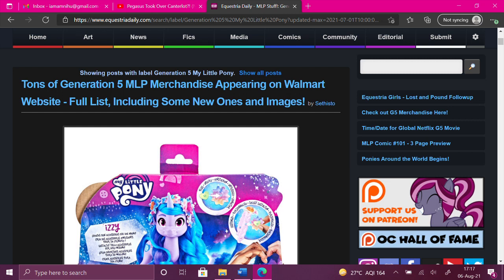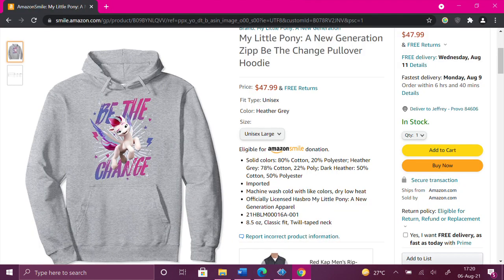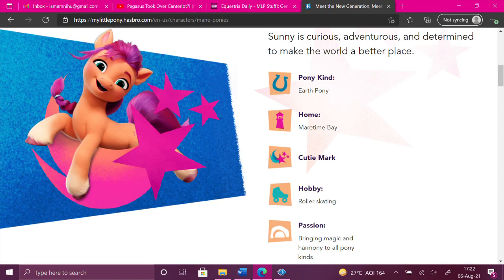There has been quite a lot of pony news since the teaser trailer I analyzed about a month ago. There have been a lot of merch drops, some of which actually look pretty appealing. I may have bought a thing or two already. There was the reveal of the characters' hobbies, which were very interesting.